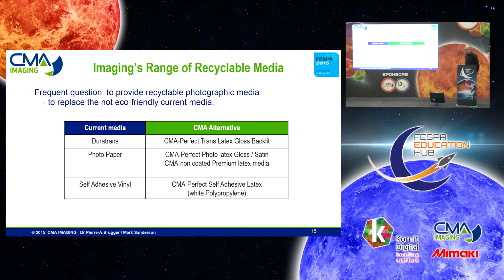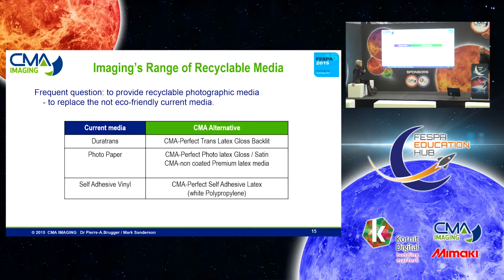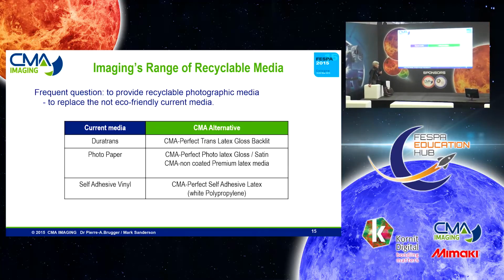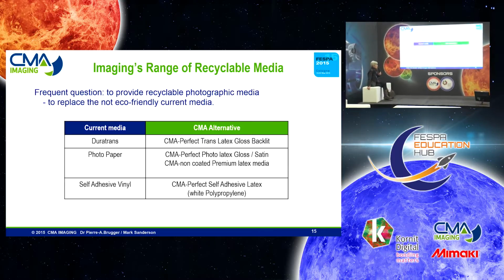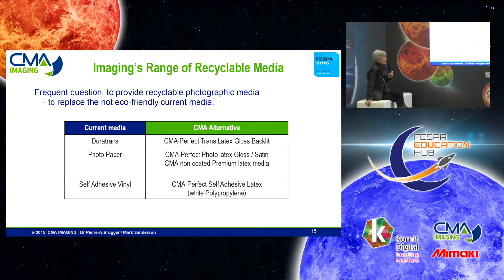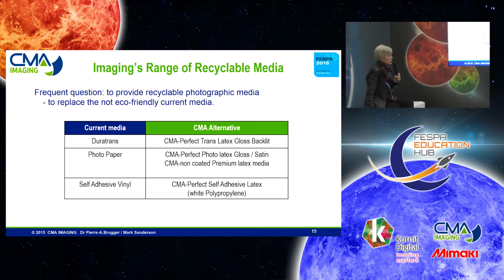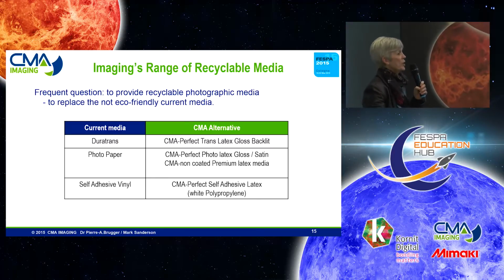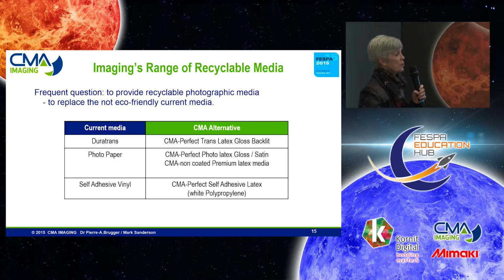I think the market's still a little bit doubtful about cost, and just general awareness across all industries about the value of recycling and something being recyclable. I think there's a lot of cynics out there. Even if you look at your household waste, I'm told I split my household waste into recyclable and ordinary, and they tell me it all goes in the same landfill. So you tend to get a little bit cynical and think, why should I bother?